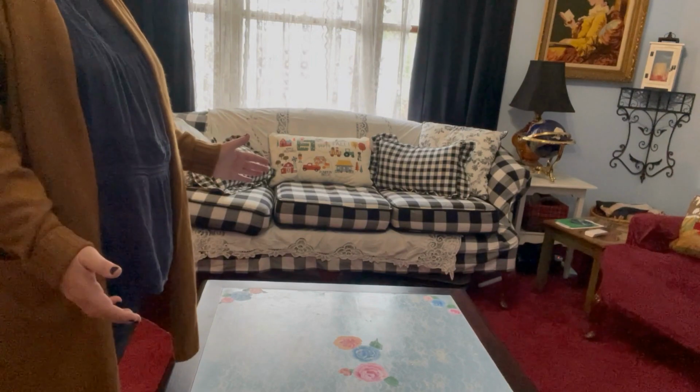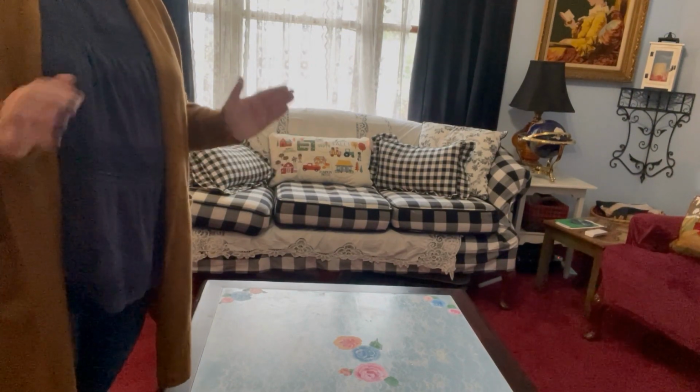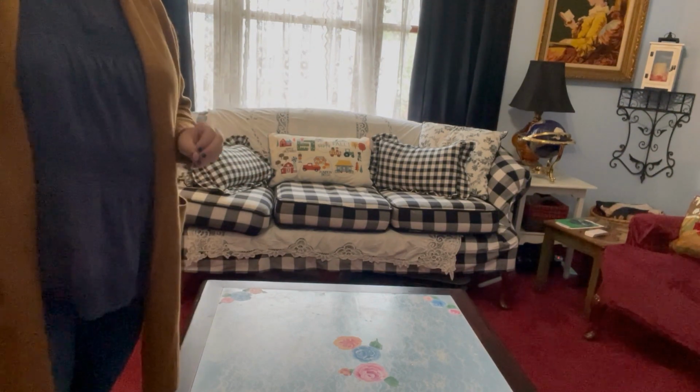Finally, I'm going to do something with this coffee table, and it's going to be a surprise to both of us. I have really no idea. I have some things here in mind I'm going to play with, and we'll see how it turns out.